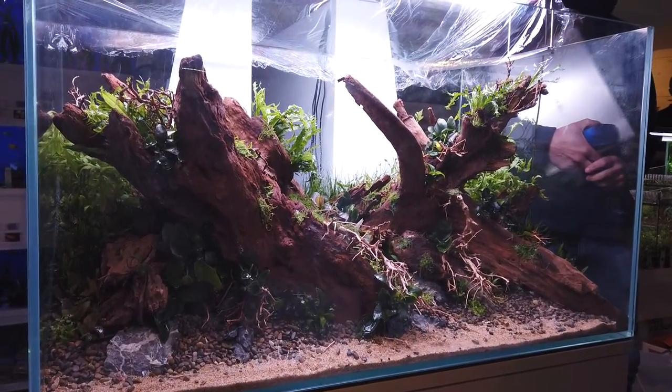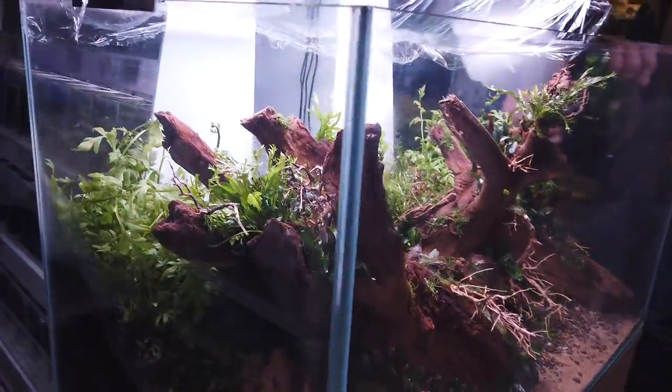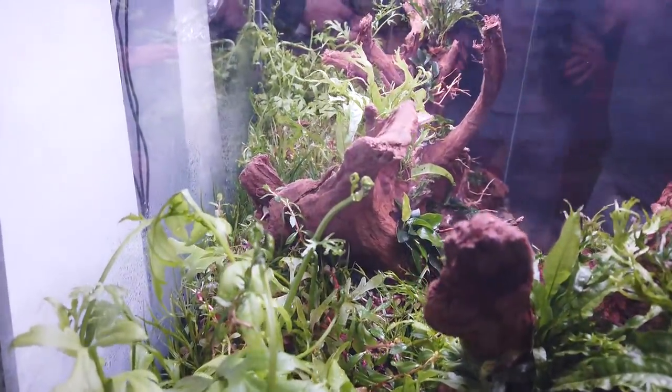So this is a 90-50-50. A closer view from the corner, from the side.